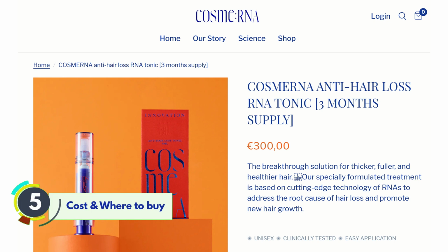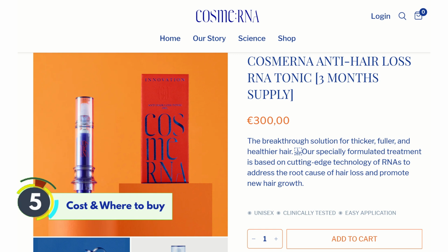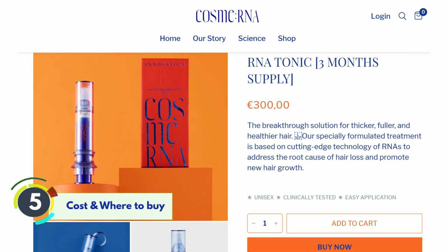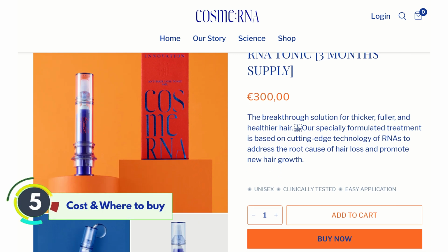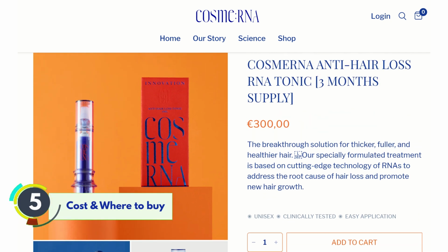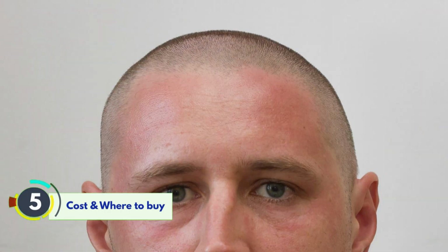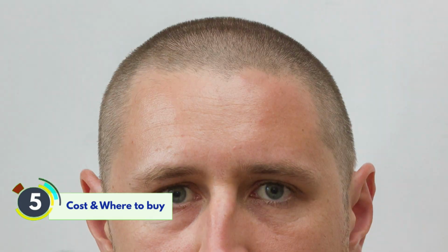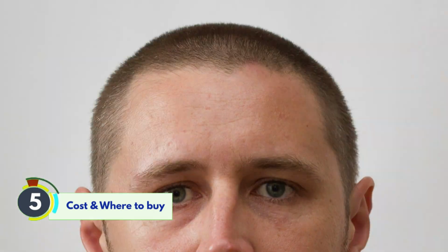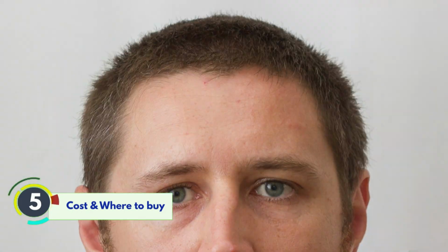The product will be shipped from South Korea. One vial of the tonic costs €300 before value-added tax, and it is expected to last 12 weeks for one user. As we mentioned earlier, the only published research study on the product showed very little increase in hair mass after using it for 24 weeks. This means that the length of time that a product must be used to obtain a full head of hair or significant hair coverage is unknown, and users should temper their expectations accordingly.